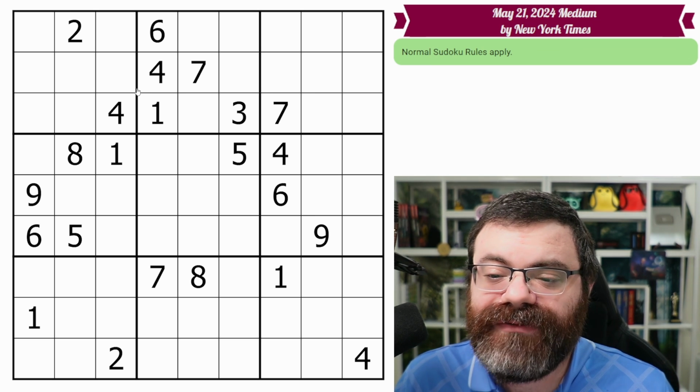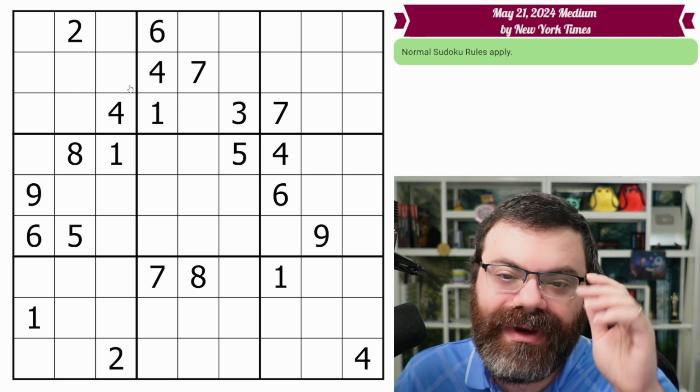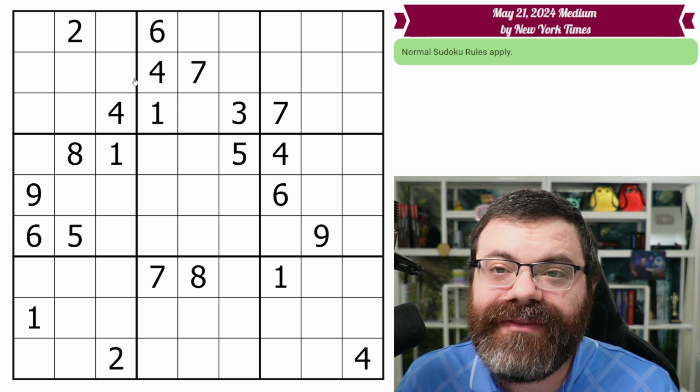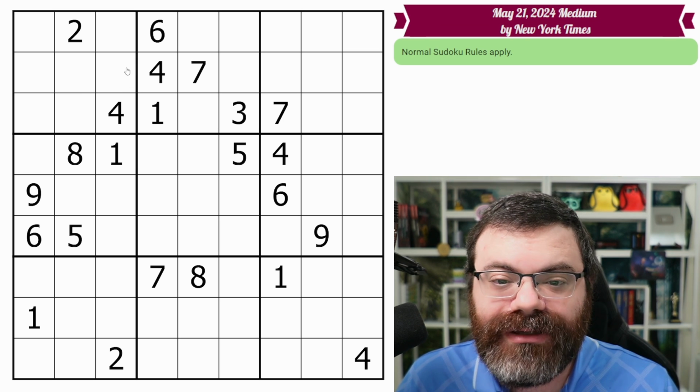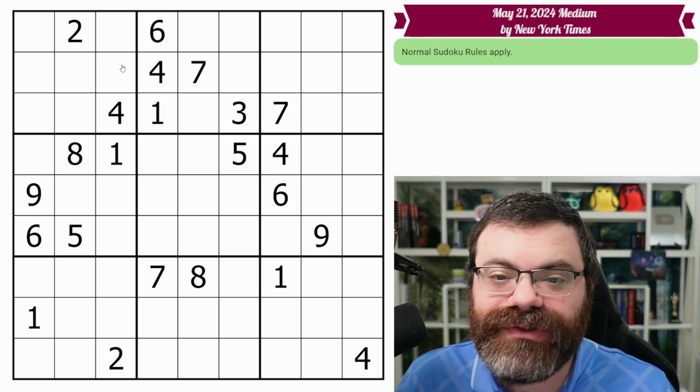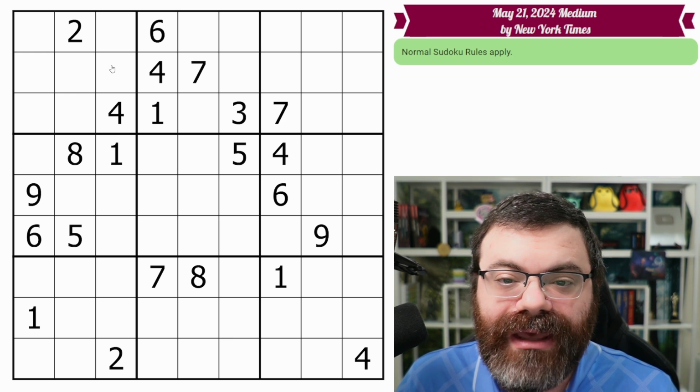So it's much better to solve it logically in a way where every time you place a digit, you are 100% sure that that is the only digit that should go in that cell. You have proven that digit goes in that cell. Now, how does that work? Well, there are restrictions on where digits can go.